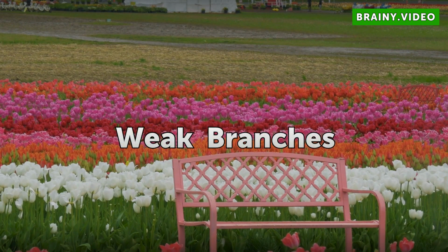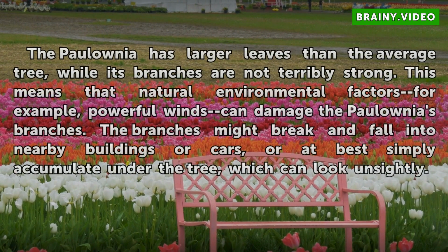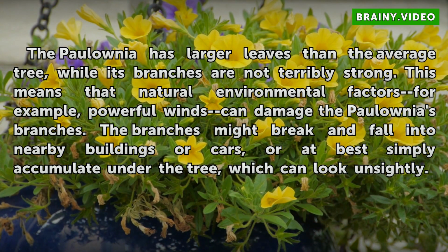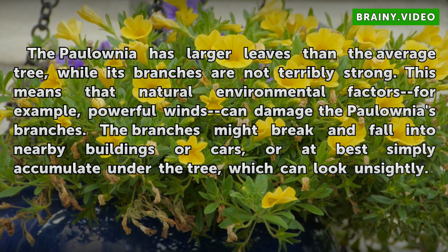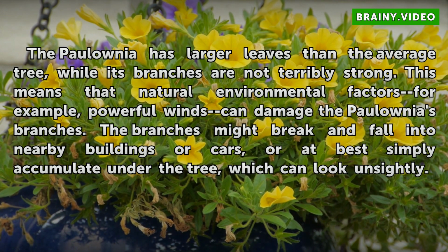Weak branches. A Paulownia has larger leaves than the average tree, while its branches are not terribly strong. This means that natural environmental factors, for example, powerful winds, can damage the Paulownia's branches. The branches might break and fall into nearby buildings or cars, or at best simply accumulate under the tree, which can look unsightly.